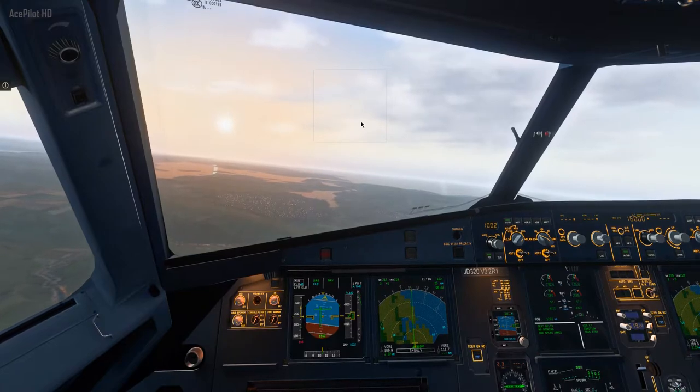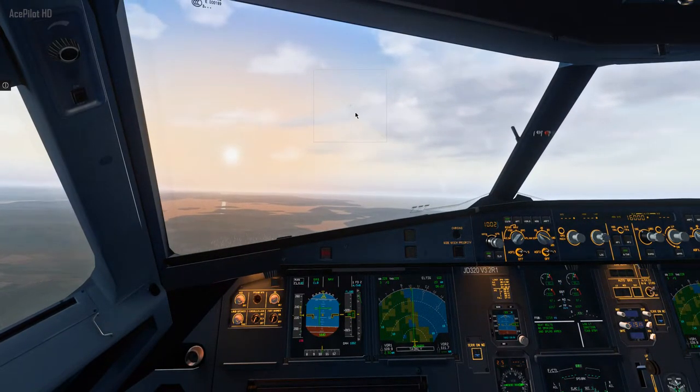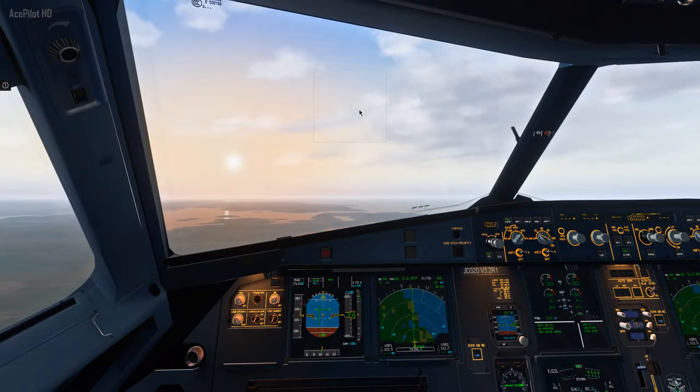Clear of conflict. Shortly, you've got a top-notch cabin crew to serve you, and they should be able to begin that great service very soon.